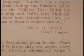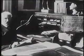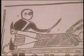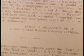These 3 facsimiles of Egyptian documents in the Pearl of Great Price depict the most common objects in the mortuary religion of Egypt. Joseph Smith's interpretation of them as part of a unique revelation through Abraham, therefore, very clearly demonstrates that he was totally unacquainted with the significance of these documents and absolutely ignorant of the simplest facts of Egyptian writing and civilization. Dr. James H. Breasted, University of Chicago.